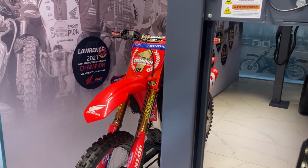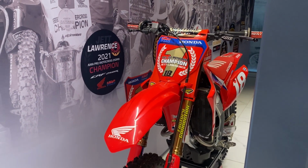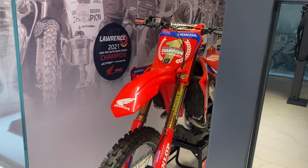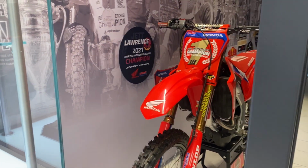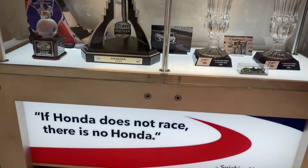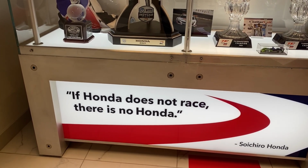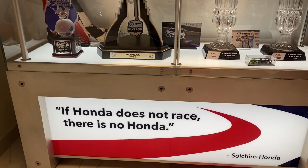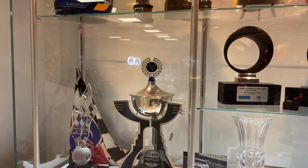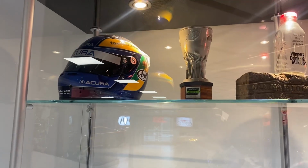Got another Jett Lawrence motorbike, 250 motocross champion in 2021. Yeah, a lot of championships, this guy. We have a nice little display here. We got a nice little quote from Soichiro Honda: If Honda does not race, there is no Honda. Absolutely. They've always been involved in racing, it seems, from day one. They've been in any form of motorsport you could think of.